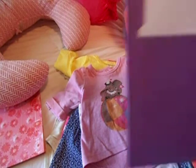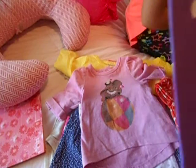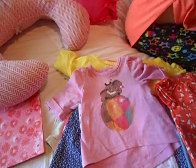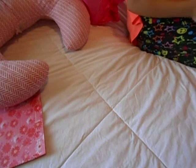Oh, here's her COA. I don't want to show the COA yet, though. Oh my gosh. Okay, hold on. I gotta move all these clothes. Oh my gosh, that Dumbo outfit. Oh my gosh, I seriously am gonna cry. Okay.